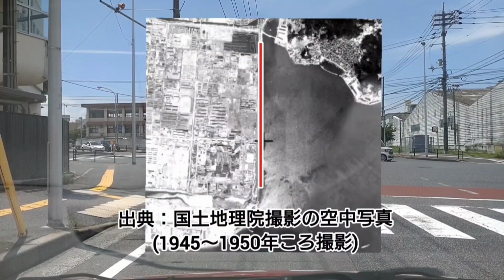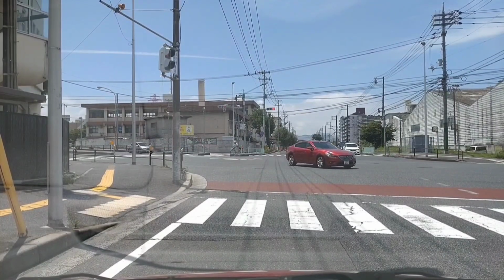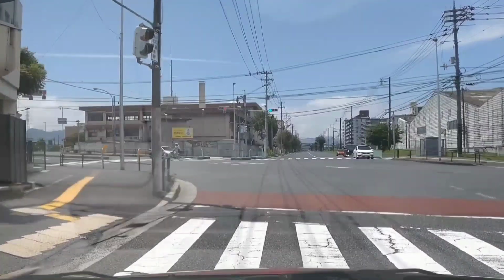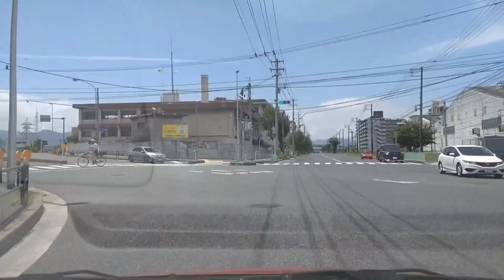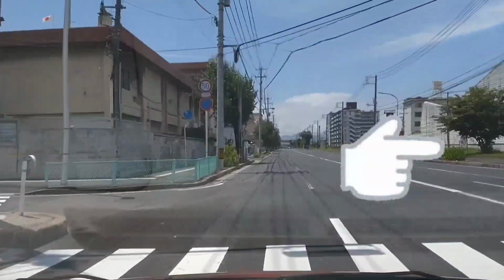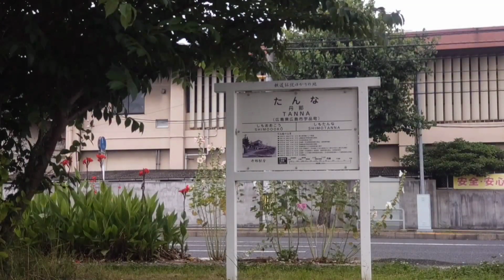Take a look at this aerial photograph from 70 years ago. You can see that there is a road running along the coast. It makes sense why it's called Coastal Road. Now, let's drive along Coastal Road. Here is the Tana Station Monument. Just a station name sign? Yes. That's definitely a replica.